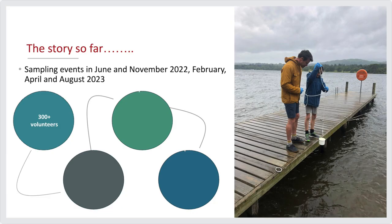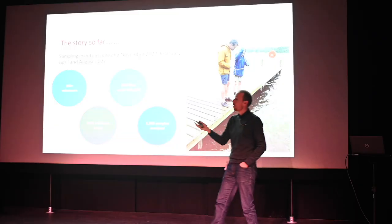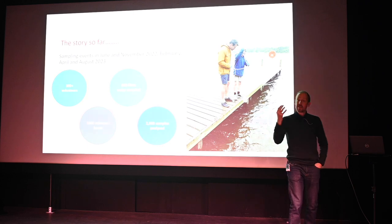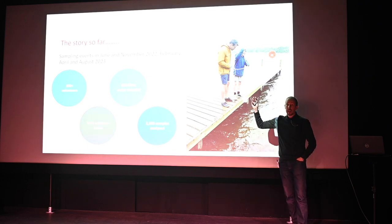So we've undertaken 5 Big Windermere surveys so far, starting in June last year and running seasonally through to August this year. And I just wanted to say that this has been a huge effort from our volunteers. So over 300 volunteers, over 1,000 hours of volunteer time, collecting 600 litres of water from the catchment. We won't talk about drought conditions just at the moment. Maybe we should return some of that. And leading to over 2,500 sample analyses. So thank you very much to the volunteers who have taken part so far.